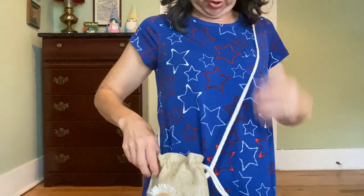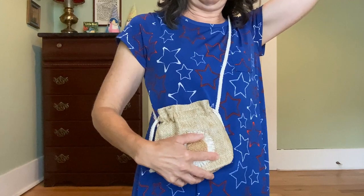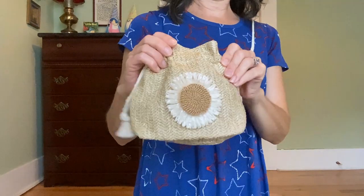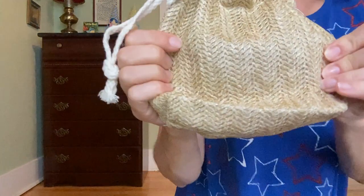And then you could wear it, hang on. You could wear it across your body if you wanted to, like so. It's further down, but you could always knot it up here and have it a little bit higher if you wanted it more like that. But anyway, it's hanging pretty far down, but that's what it looks like. It's kind of a woven fabric. You can probably see.